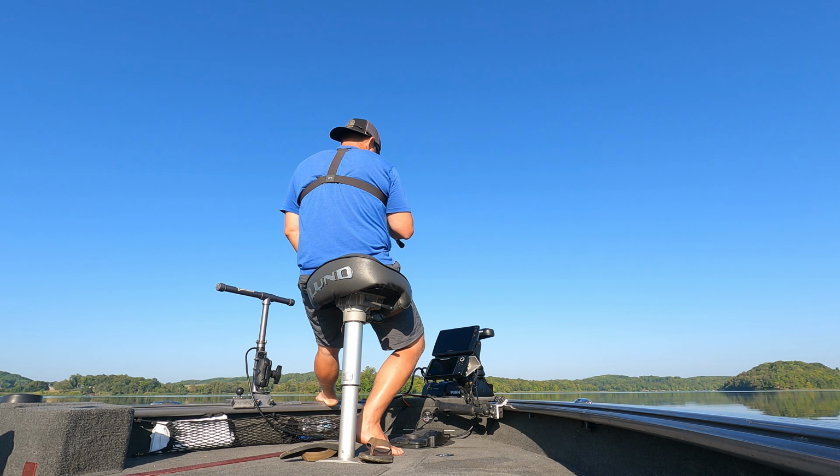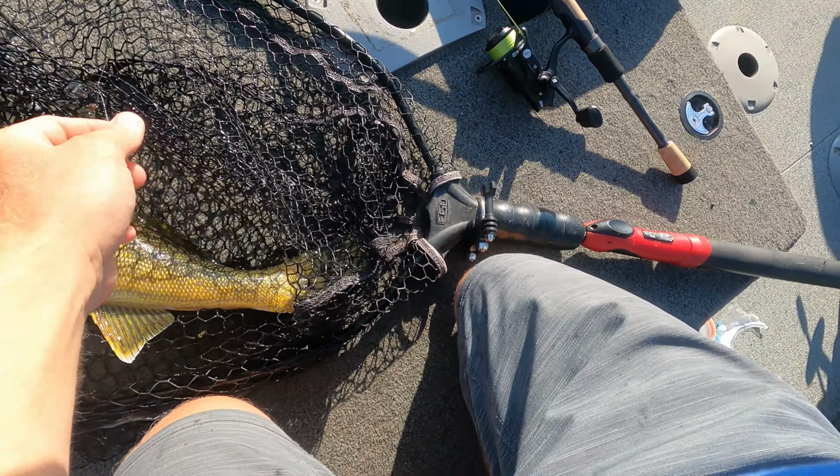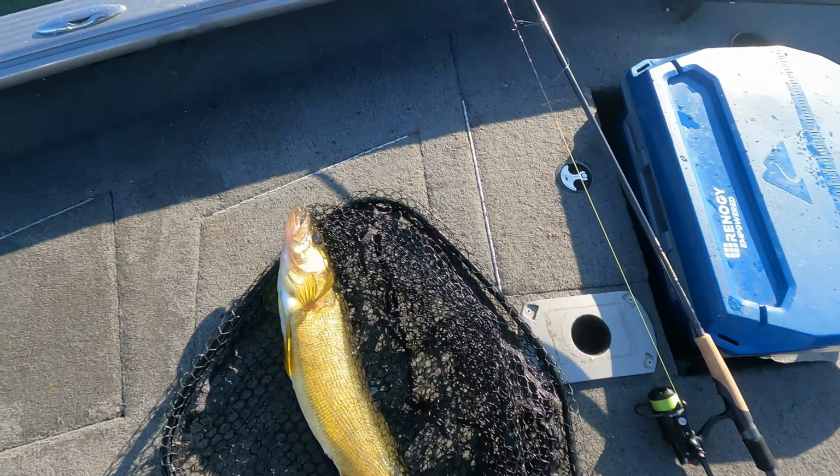Seen the boat, he didn't like that much. Come on now. Grab the net quick so we got this up here. He's bigger than I thought he was. Nice one. Get him in the net here. Oh yeah, that's a good one. That's a good start to the morning. These came right off in the net too. That's a good, maybe a 23, 24 incher. All tangled up here.